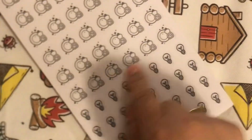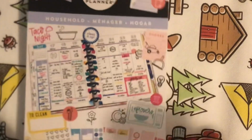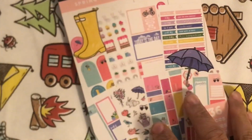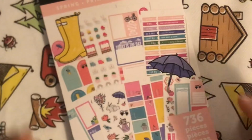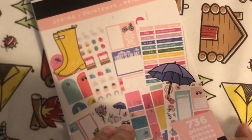Look at this. Wash the dishes. Now that's a cute one because it has a plate and a little dish soap. I like that. So that one is household. Things around the house. Okay, this next one is spring and it was my favorite book. Like when I saw it on the list, I was happy. I was the most happiest about this book. So I'm super excited that it was included in the sale.